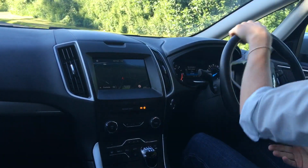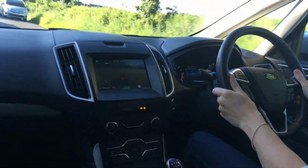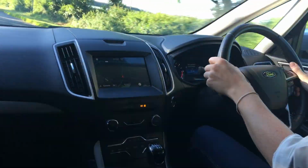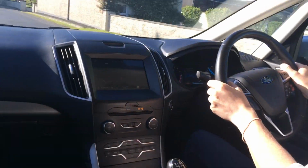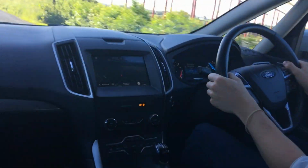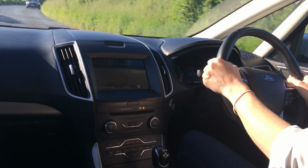So in terms of how this one drives, it's really good. Now it is a 2017 car, so you'd expect it to be good anyway, but the gearbox feels comfortable, clutch feels good, steering feels good, steering wheel is nice and straight.